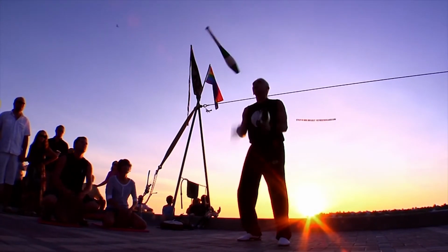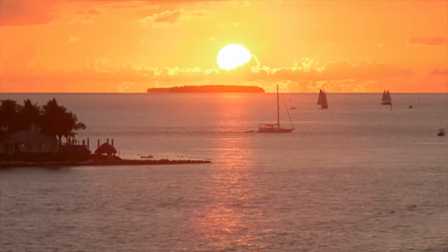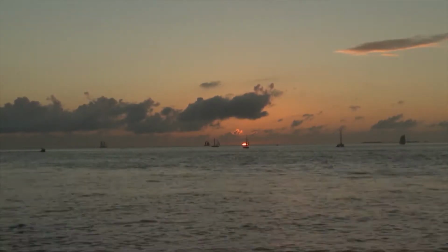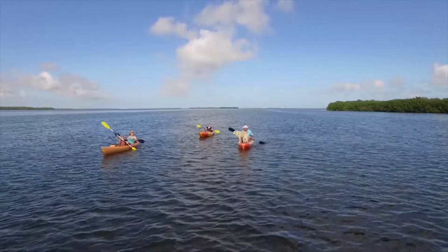It's not just a sunset. It's a celebration with jugglers, tightrope walkers, and mimes. And then we all watch as the sun dips into the Gulf of Mexico for the perfect end to a day in Key West.